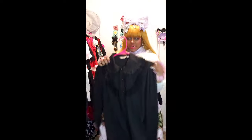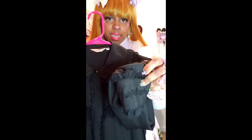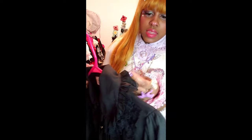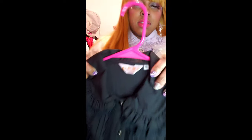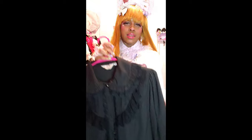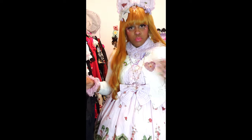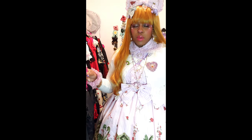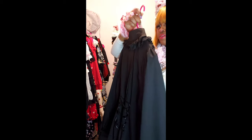Next, I have this Taobao blouse I got secondhand on Lace Market. This is really nice. Only thing I don't like about this blouse is it bleeds really, really bad. I wash all of my solid black stuff together just because if anything bleeds, I'm not worried about it messing up any print or any opposing color lace trim or anything like that.